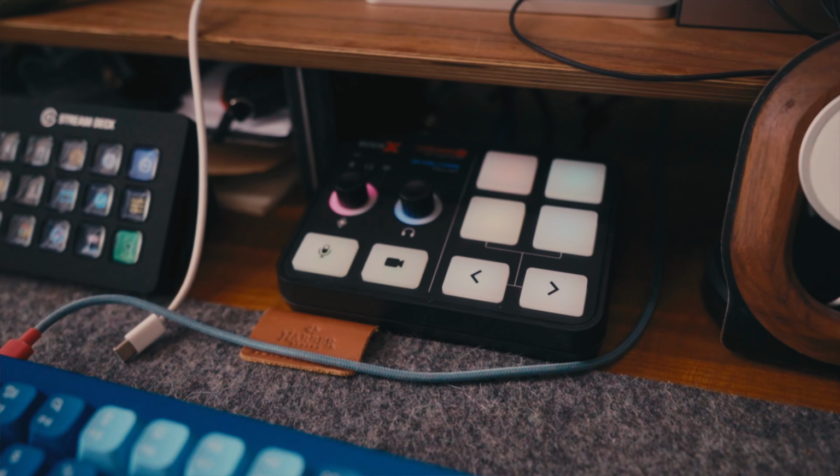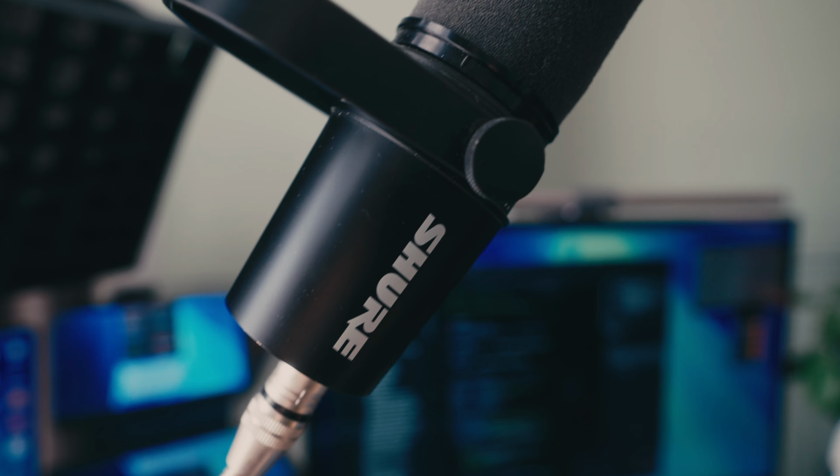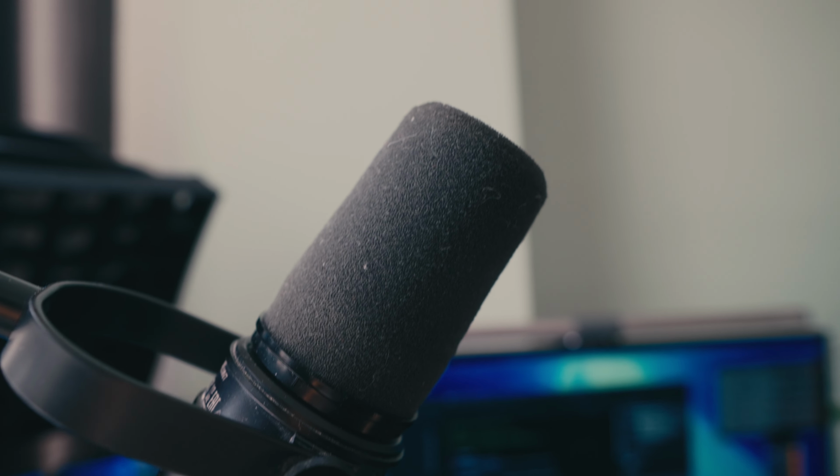The audio interface right here is from Rode, that is the Streamer X interface. Basically, you can connect a camera and also a microphone to it. My Shure microphone is connected to this audio interface and I can also feed the camera here. That's kind of handy for streaming. And you can add fancy sound effects like this one. Or like this one. So yeah, the Stream Deck is an important part of the streaming.